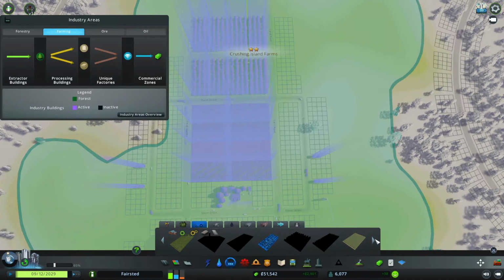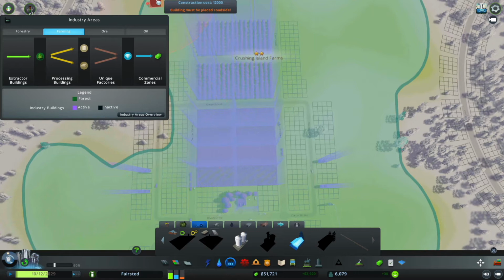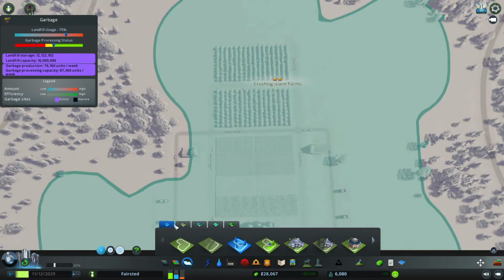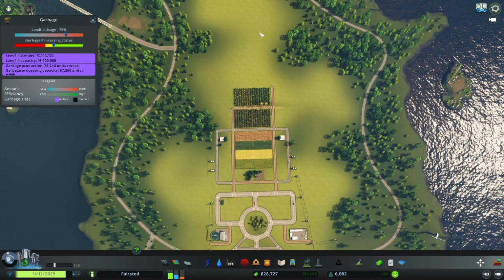Okay, that's better. Now I want to think about storage, and I'm going to put one of these small barns on each side. All right. Here we go, and then just push out this industrial area a smidge. Here we go. All right, now I need to continue my road network here.